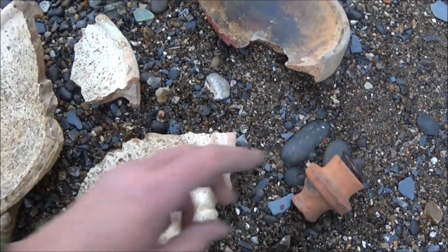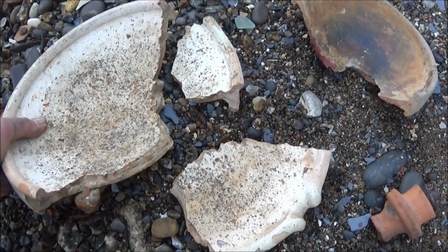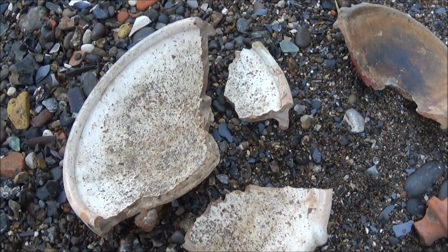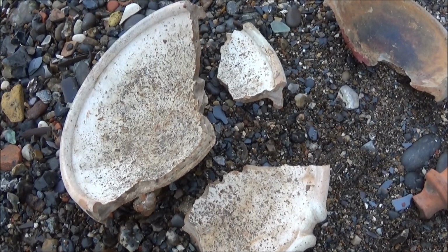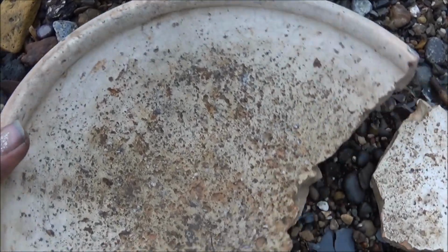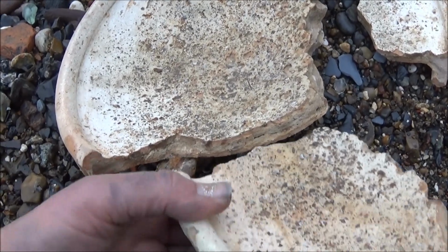They've been registered with the Finds Liaison Officer in Kent, and this is 80% of a Roman wheel-thrown mortarium dating back to the 4th century AD. It would have been used for pounding and mixing foods in a Roman kitchen in ancient Rome. So I just love the idea of a Roman pounding up herbs in there and knocking up a nice Roman dinner.